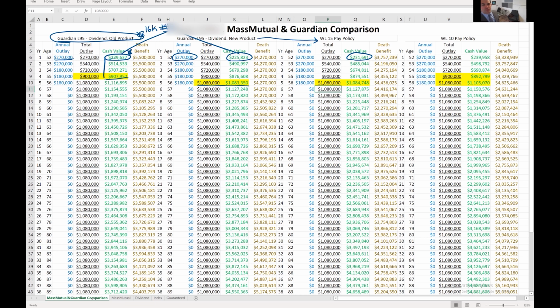231, about 232. So stronger than the new Guardian product. This is because of the lower PUA fees. With the old Guardian product, getting closer now. You're at 232 compared to about 239. Call it almost an $8,000 difference there. So there still is a difference.